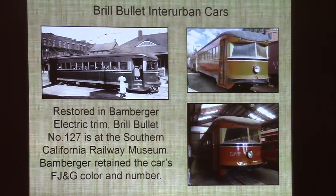They sold them to the Utah Pickle Company. The Utah Pickle Company used them for migrant labor housing. They scrapped the motors and the trucks, the wheel sets, and used the bodies for housing for the migrants.